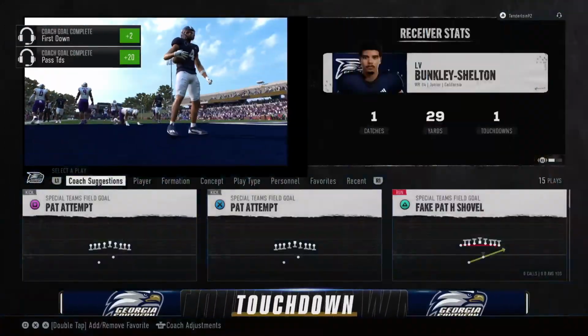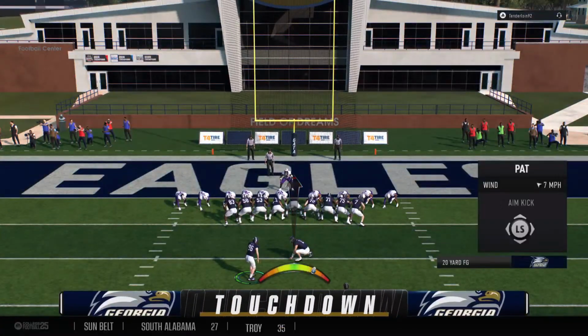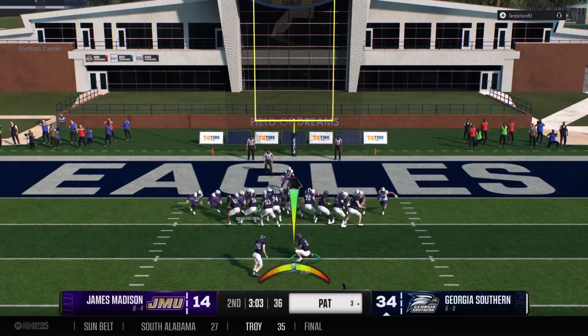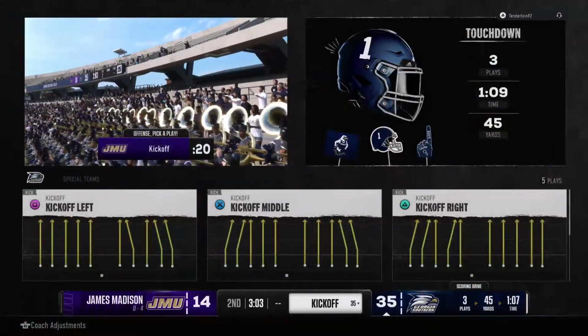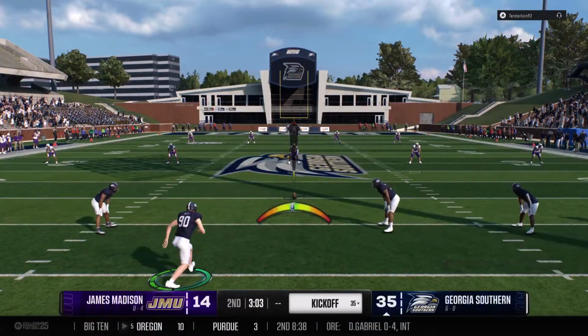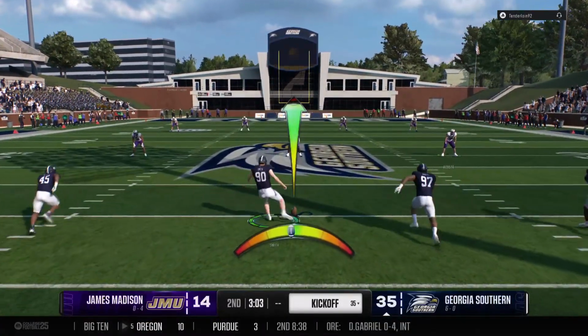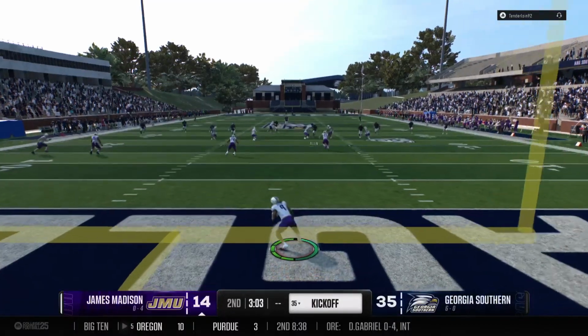Touchdown, Eagles. And they add 6 more to the board with that trip to the house. Lining up to tack one more onto that lead, and they split the uprights on the extra point. They're up 35-14. Almost ready to kick it away after scoring the touchdown. Georgia Southern, 35. James Madison, 14.